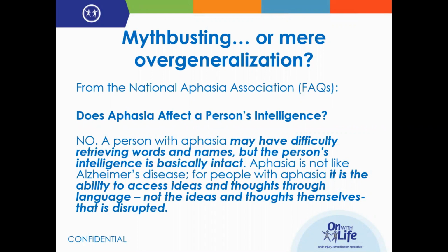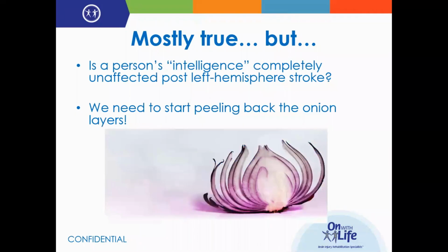But I challenge you, as you continue to listen in on this webinar, to take this with a grain of salt. So we really need to look at all of the components that comprise intelligence and peel back the layers. And we find that in the population of individuals with aphasia post-left hemisphere stroke, there can be bona fide measurable deficits in underlying cognitive processes that can affect not only an individual's response to aphasia therapy, but also their return to activities of daily living and typical life roles.